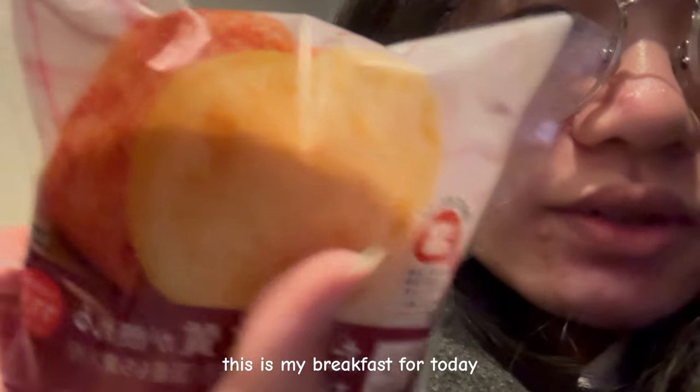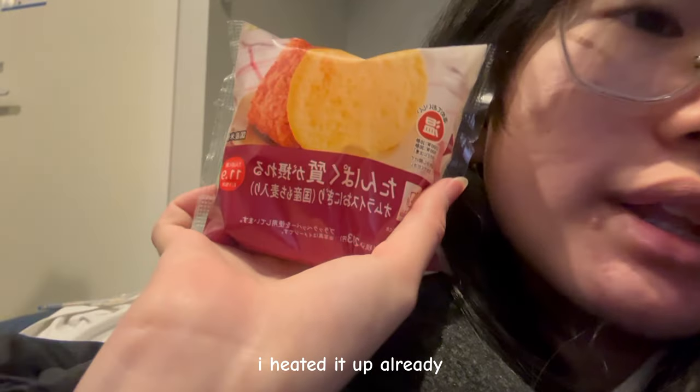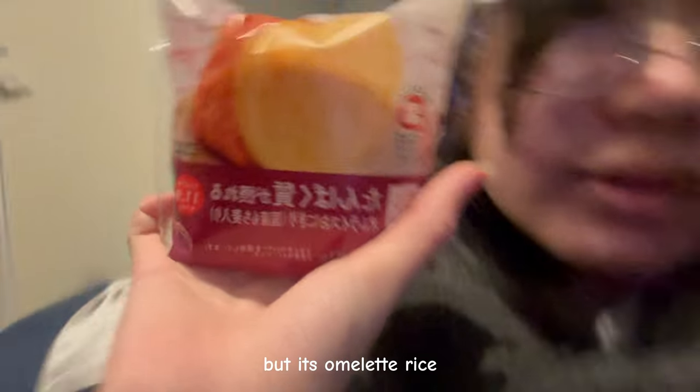This is my breakfast for today. I heated it up already, but it's omelet rice.